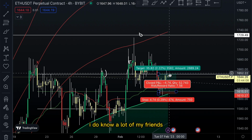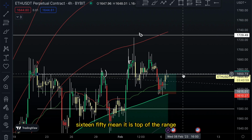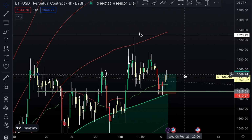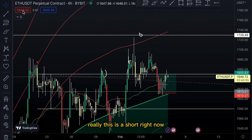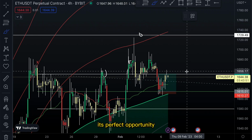I do know a lot of my friends, some of them even better than me at trading, and they are short from these levels around 1650. I mean, it is top of the range. If you're going to play that way, really this is a short right now, actually. Now that we're talking about it, it's a perfect opportunity.